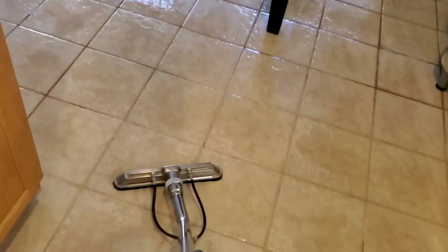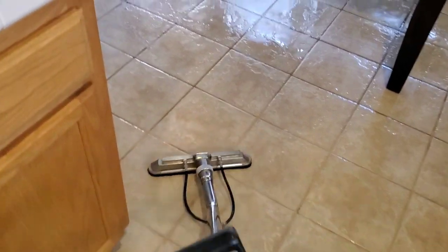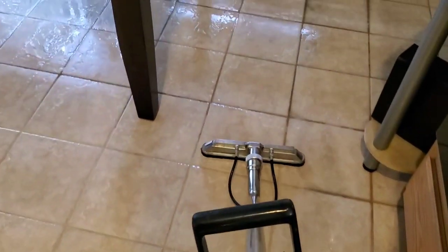So don't be shy. Let your cleaner know, because they'll be able to do a better job for you, knowing what's in the carpet, what's on the tile, and so on. And they'll hopefully be able to give you some best practices for your normal day-to-day cleanup, so you can maintain your beautiful floors and keep them looking pristine for as long as possible. So that's what I wanted to share.